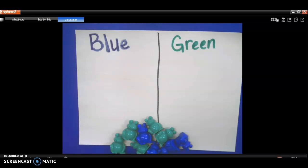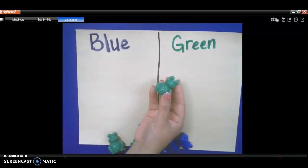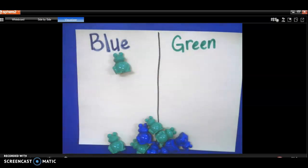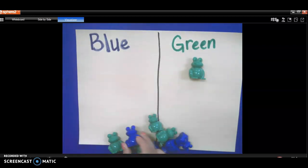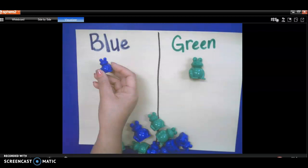In your own activity, you're going to be sorting by color, okay? So I'm going to get this one. What color is this one? It's green. Here says green and here says blue. Should I put it right here? No, we should put it over here with the greens, okay? And here I have another one. What color is this, blue or green? Blue. So I should put it over here with the blue, right?